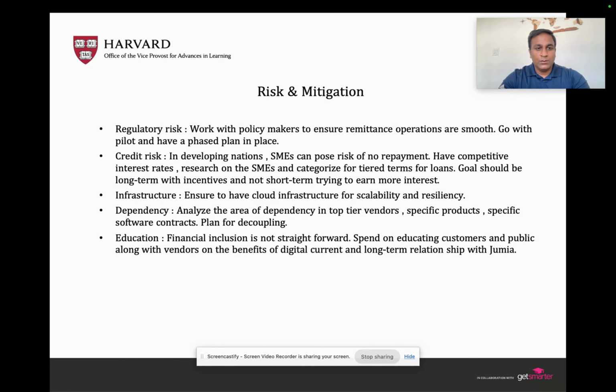You can go through the regulatory risk, where one should always be working with the policymakers to ensure the remittance operations are smooth. We need to go with a pilot. We need to have a phased plan in place depending on the outcome of each phase. Credit risk. SMEs pose a risk of no repayments. So it depends. Again, that's where I was mentioning tier programs. You need to categorize. Your strategy should be predominantly on the tier, right? Each tier will have different plans. That should be the approach.